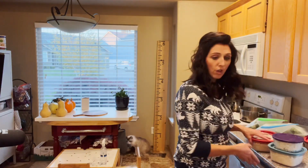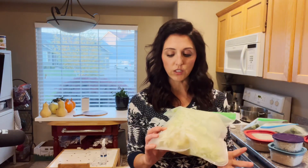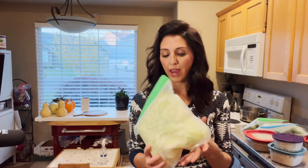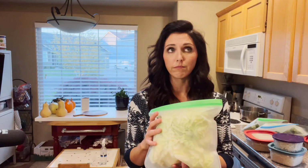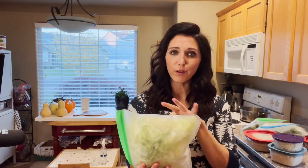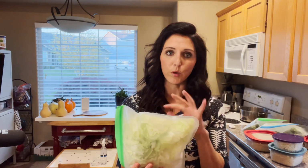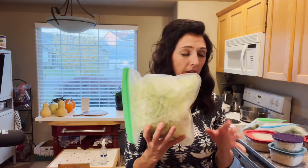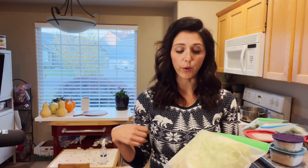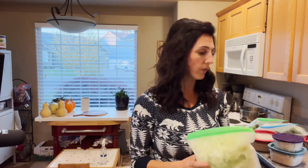And then usually also with my breakfast, I do steamed cabbage. This is just green cabbage I finely sliced up, and I used to eat the Savoy cabbage. I like the texture a little bit better, and it's a little bit sweeter, but it is more expensive. So I go with this. It works great, and this lasts me mostly all week.